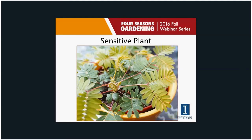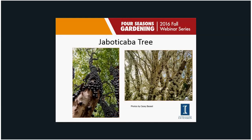Jabuticaba tree. Why in a million years did I pick Jabuticaba tree? It's from Brazil. Well, we had one of these in the Plant Biology Conservatory, and it was one of my most fascinating plants because it flowered on the bark. Not something that we see here in Illinois. This is actually called cauliflory. And so you ask, why would a tree flower on the bark? Well, there could be many reasons. One is the flowers don't want to take up the space where leaves can be photosynthesizing.